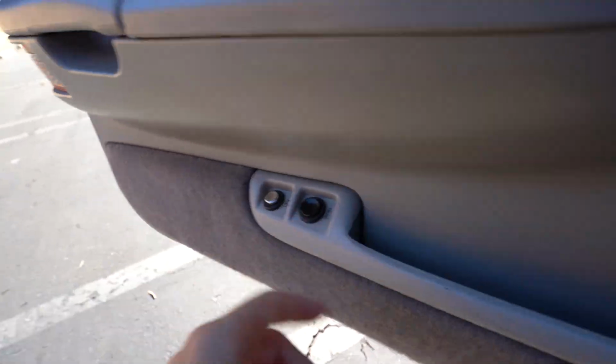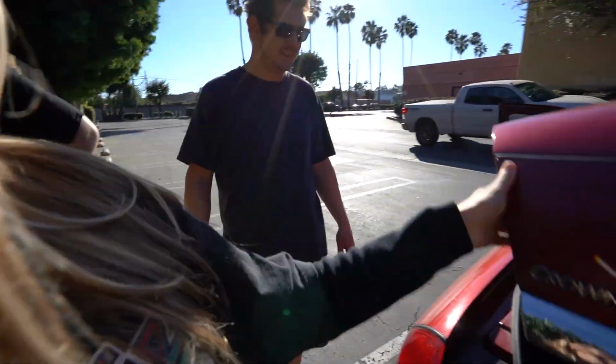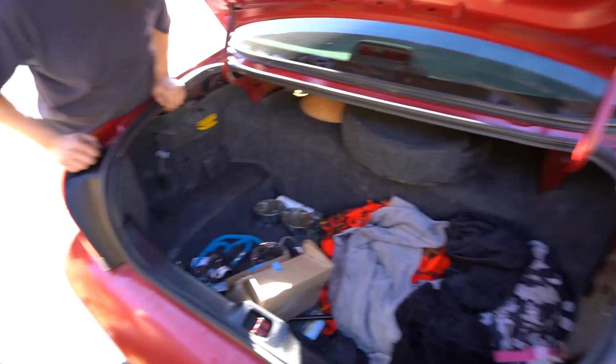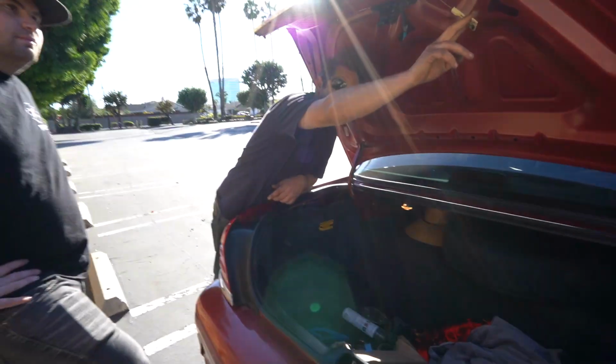Yeah. I'm gonna say you can fit like six dead bodies in there. You can fit more than that. Ask how you know. Do I get to keep all this stuff? Do you want your towels? Yeah, I'll grab that later. And a spare tire, damn. I could put an air mattress back here. You could sleep in it, and you even have an unlock thing.